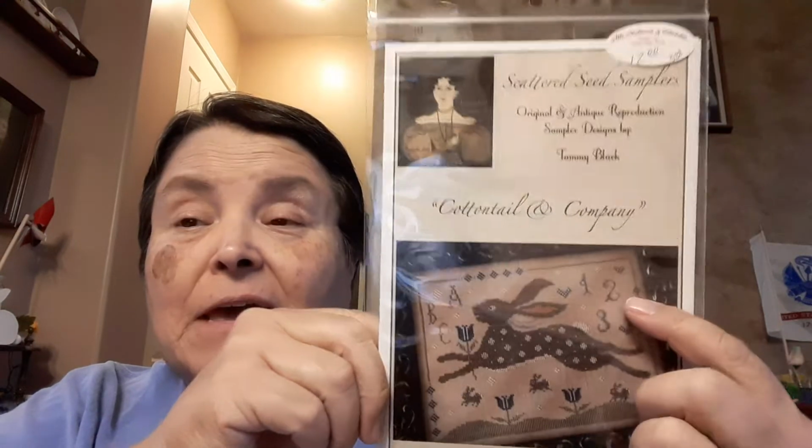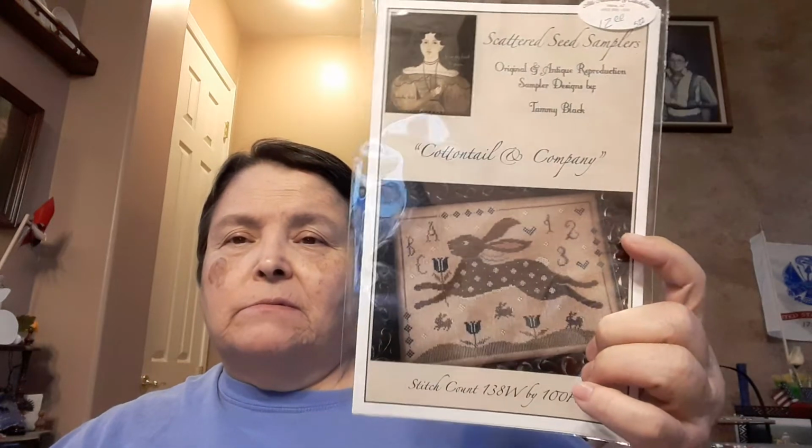So I have some scattered seed samplings. There's one that's Spring Gathering and the one that's Spring Offering, I think, or something, by Scattered Seed Samplers. And I have one of them that I did, and I FFO'd it and everything. And I think I have the other one, the pattern, that I haven't done yet. And then I just bought this one, so look at that.